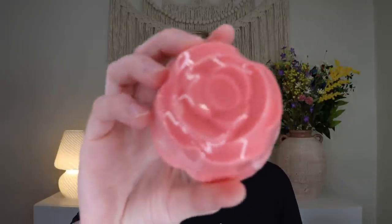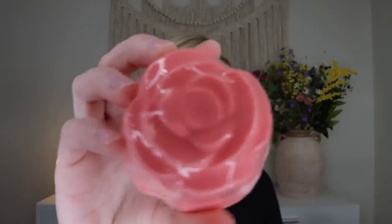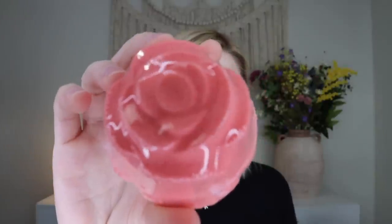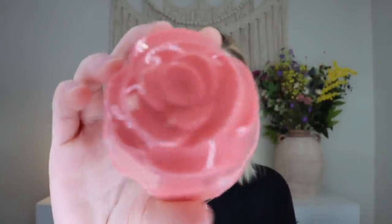Up next, we have a Rosebud Bath Bomb. It says, enjoy moisturizing, beautiful scented water. Just dissolve in warm water and relax. You'll receive either just peachy or apricot rose scents. I got just peachy. Oh, I love a good peach scented thing. Oh my goodness. Oh, it smells so good.